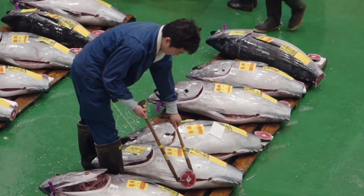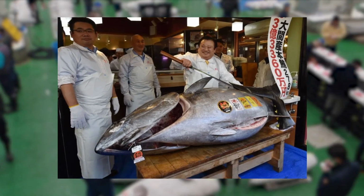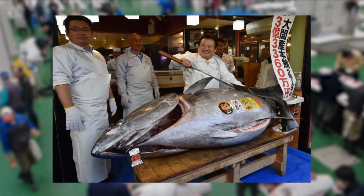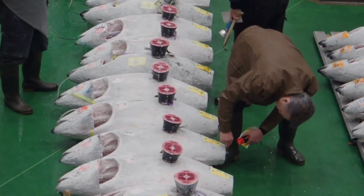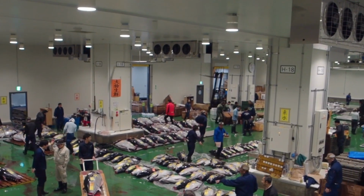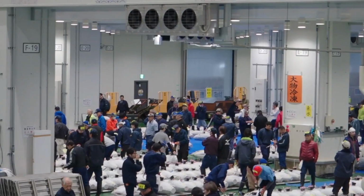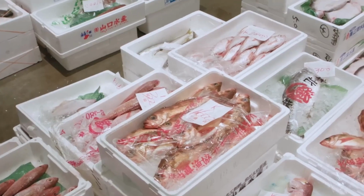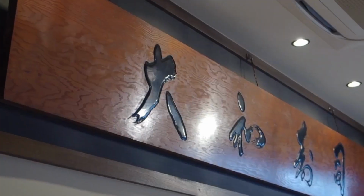At the prestigious Toyosu Market, a colossal 612-pound bluefin tuna caught in the waters of the Aomori Prefecture commanded a staggering winning bid of $3.1 million. This record-breaking sum, paid by a renowned sushi restaurant's owner, underscored the immense value and prestige of securing the finest specimens. Such astronomical prices are not mere indulgences for the wealthy, but reflect tuna's revered status in culinary circles.